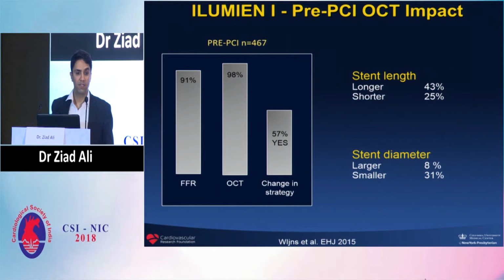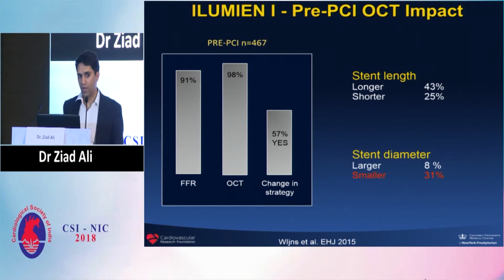Illumian 1 was an interesting study of registry design where FFR and OCT was performed in every single case, and we found some interesting things similar to what was presented earlier with the ripcord study. But one of the most interesting findings of Illumian was in fact that in 31% of cases, OCT led you to choose a smaller stent size. Now, there's very few situations in interventional cardiology where we should be planning to use a smaller stent diameter. The only one that I can think of is to try to prevent making a hole.